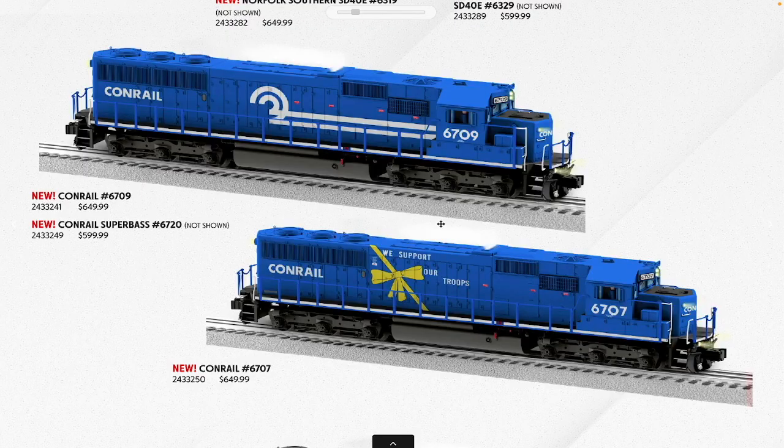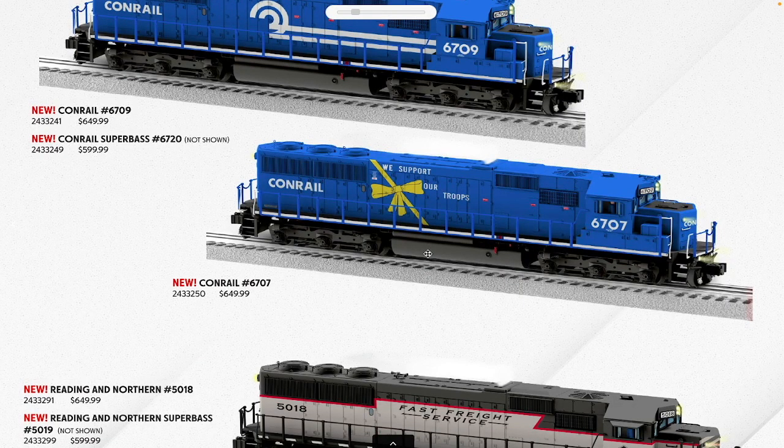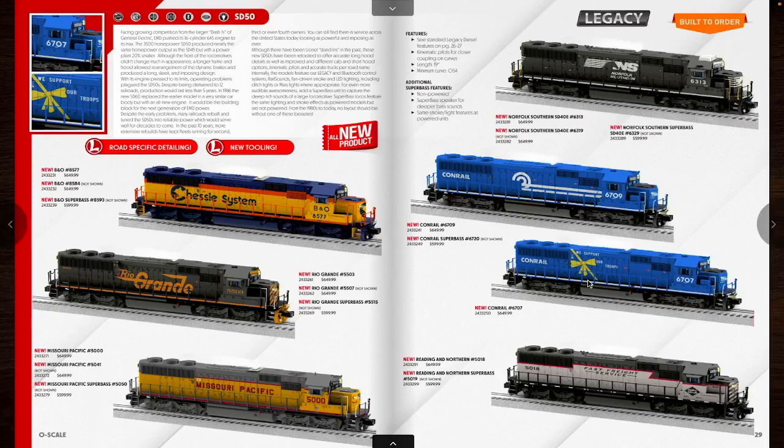Other paint schemes, we have 2 different types of Conrails. We have a Support Our Troops with a yellow ribbon. That is quite stunning against that Conrail blue. And then also a Reading and Northern. This is going to be a very popular road name for all those Eastern fans of the Reading, Blue Mountain and Northern Railway. They use a lot of these types of locomotives, especially in this paint scheme with that New York Central-esque lightning paint scheme. So yeah, this is going to be quite a popular model.